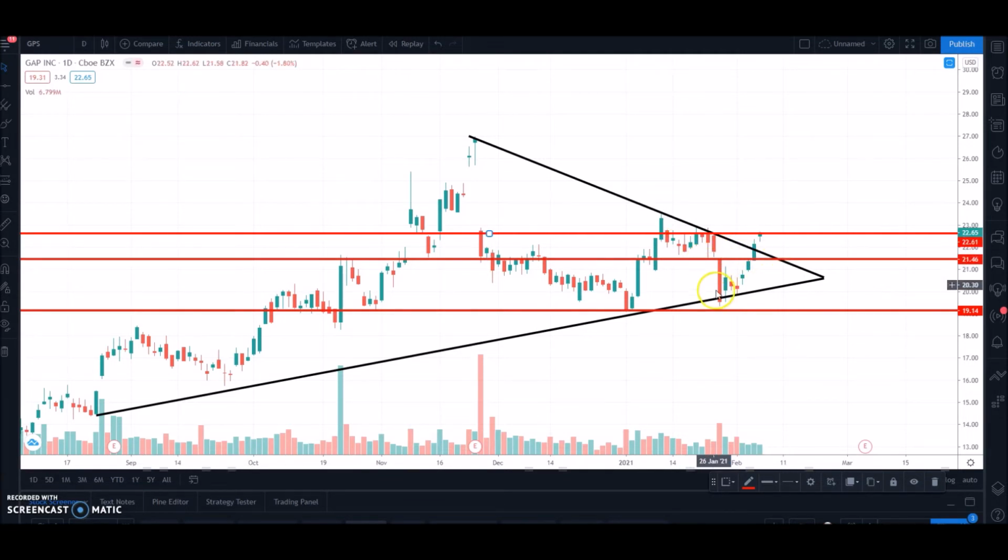The other one is the top of that big red candle on a daily chart, which is around 21.5. You can see this one, this one, this one. Here is the body of the candle. So this line is also very important, and at the bottom we have 19.1, so that's the bottom.